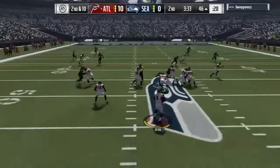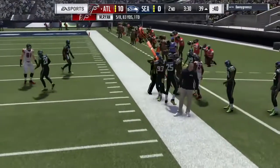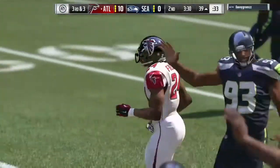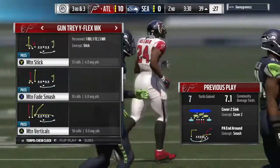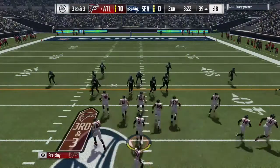Off the play fake to Freeman. It's Ryan. Swings it out to the flat for Freeman. Give him 7 on the play, and that's going to lead to a third down. So many times you hear today's NFL described as a space game. Get your best players into space with the football in their hands. That's why sometimes you just swing it out to your runner, get him out in the flat, and let him have a chance to make people miss in open field.